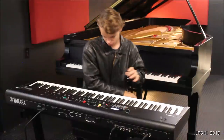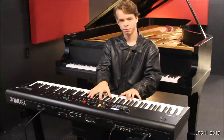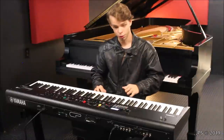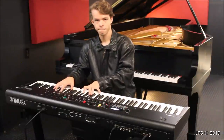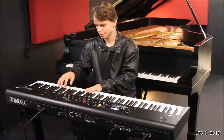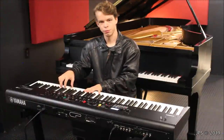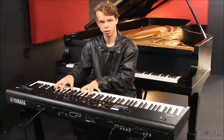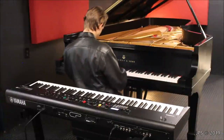Really, really interesting. On here, does that do that? Yeah, but it sounds a lot more real on the real piano, as you might expect. One thing I'm noticing on the CP88 is that this note seems really bright and it's really easy to bring out, and there's a couple others up here that seem too easy to bring out. Whereas up here, it's a little bit more balanced, I think.